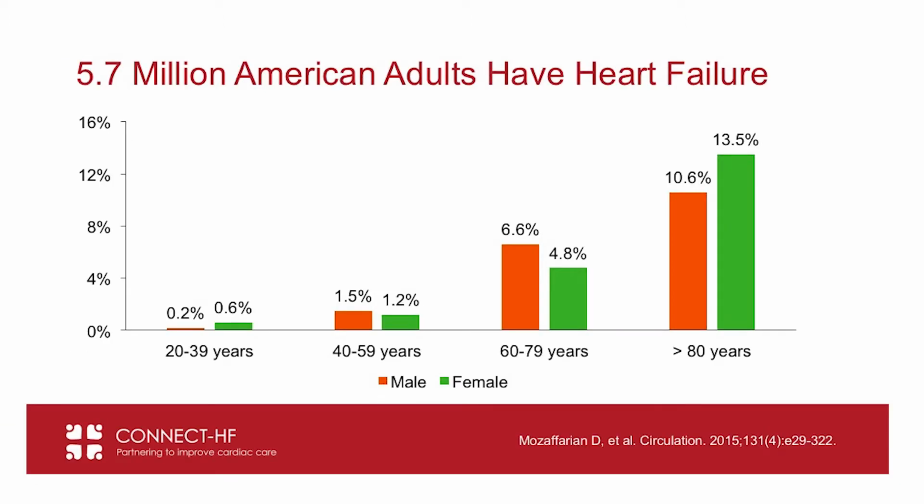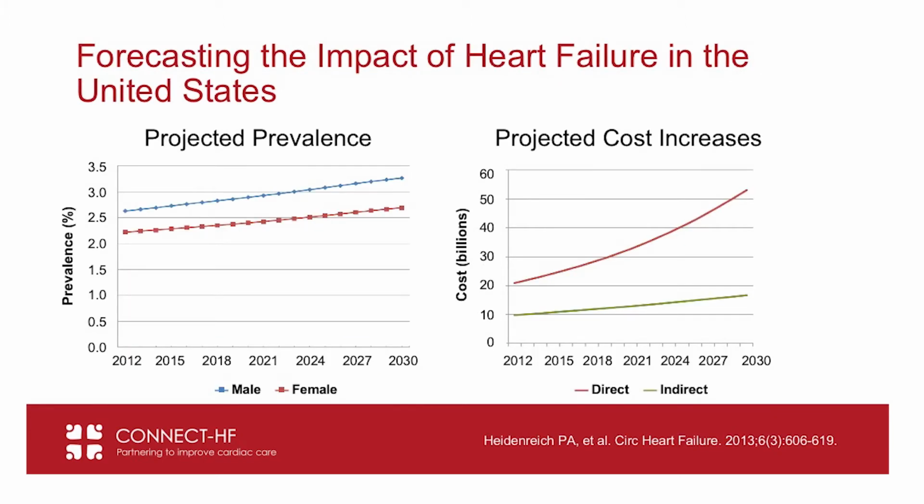So a little bit of background. As many of you know, heart failure is very common. This is a slide that shows the current prevalence of heart failure in the United States. Almost 6 million people have heart failure. And over time, that number is expected to increase as the population ages and as more people start to survive from things like heart attacks, congenital heart disease, etc.